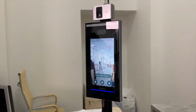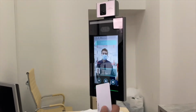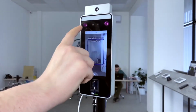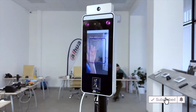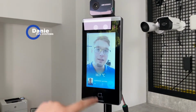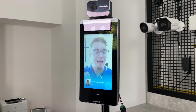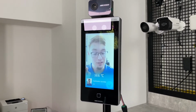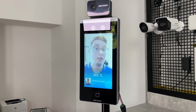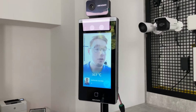Recently on the channel, we have reviewed ZKTeco and Dahua technology variations for access control terminals that feature temperature measurement, face recognition, and a mask check as criteria before a person is let into the building. And now, as you can clearly see, is a Hikvision one, and every single one of them has its own catchy features that make it stand out from the others. Plus, it highly relies on which system and devices of which brand you already have in use or are planning to.